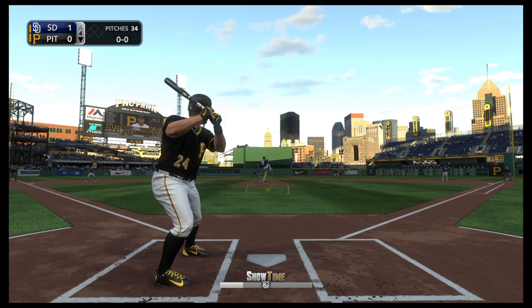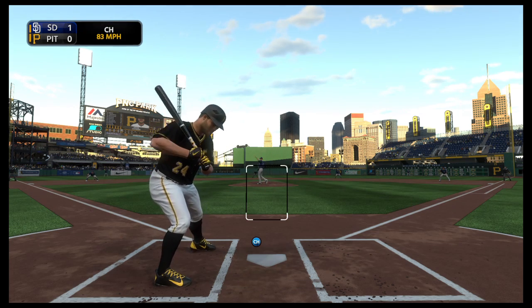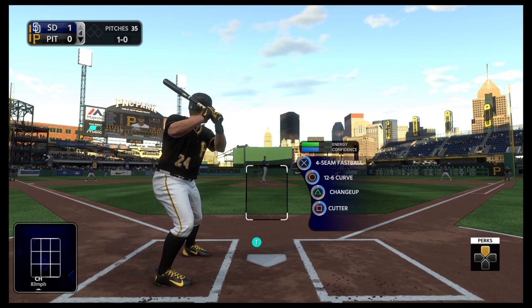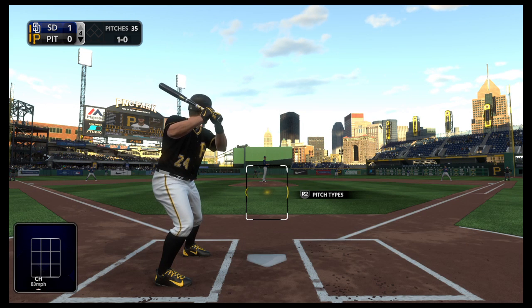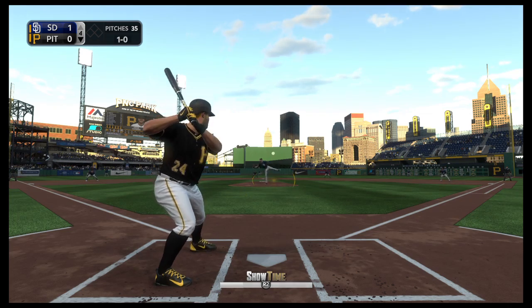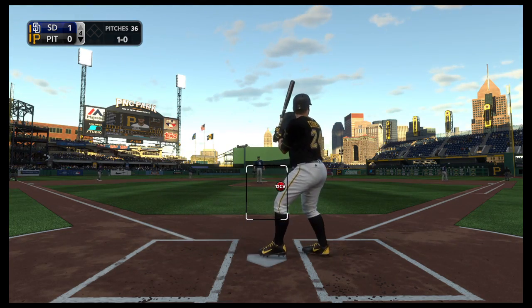Here's the first pitch to him. And this one's nowhere close as that bounces to the plate for ball 1. One and one to count.